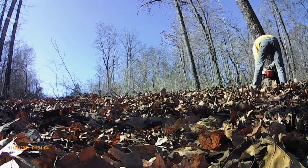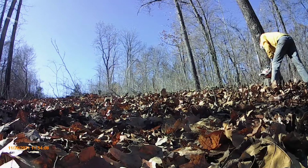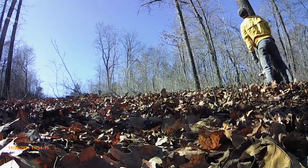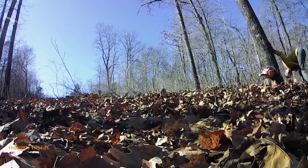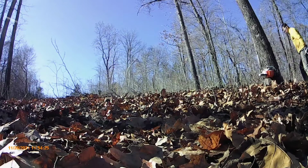So this particular tree gave me a little bit of trouble. It appeared to be leaning up the hill, which a lot of them are, but apparently this one had just enough weight on the backside down the hill that it actually came backwards and pinched my saw. So I go get some wedges and end up wedging it back up the hill anyways. So that's why you see I'm stuck here kind of checking it out.